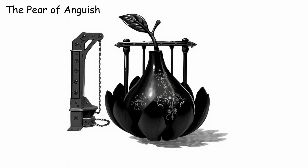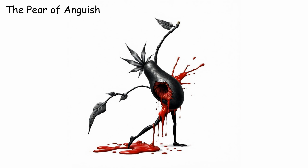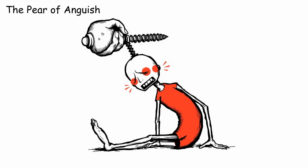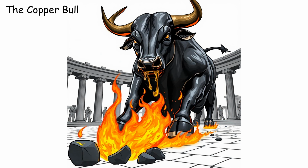The Pear of Anguish. Renaissance Europe's multi-purpose torture device targeted mouths, rectums, or vaginas. When expanded with its screw mechanism, it caused catastrophic internal damage. Many victims choked to death on their own blood as the metal petals tore through flesh.